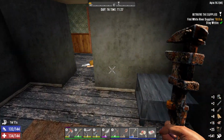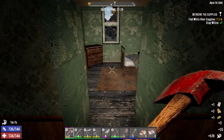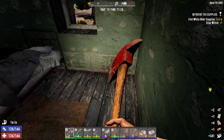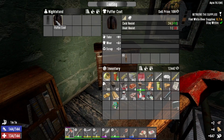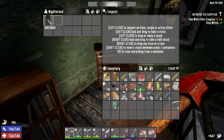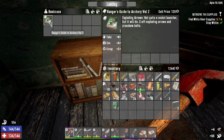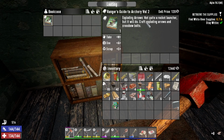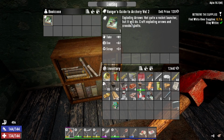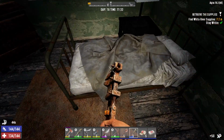Getting a lot of loot here. Let's go this way now. Scrap, scrap. Come on, what kind of book are you giving me? What do you got? Exploding arrows, not quite a rocket launcher, but it will do. Craft exploding arrows and crossbow bolts. Hell yeah. I'll try that out.